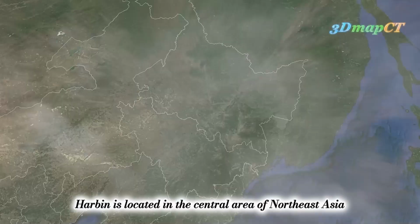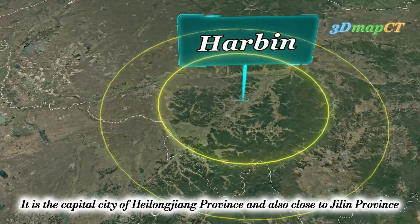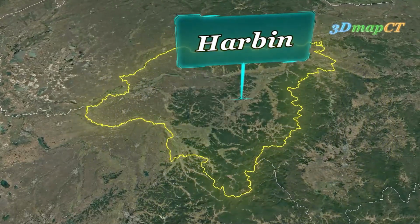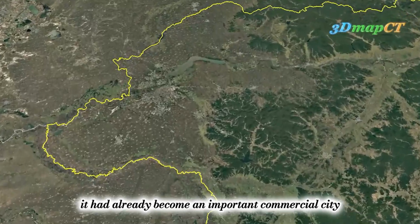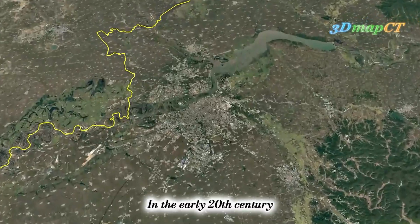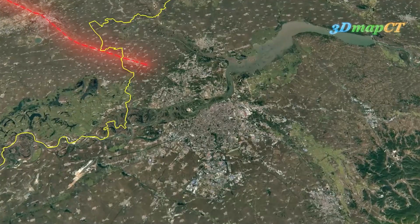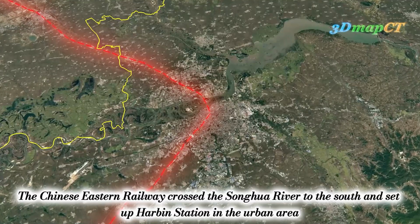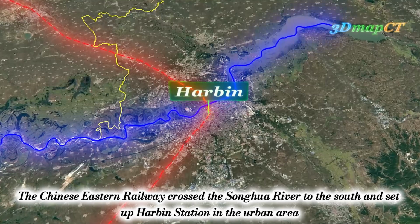Zooming in, Harbin is located in the central area of Northeast Asia. It is the capital city of Heilongjiang Province and also close to Jilin Province. As early as the Qing Dynasty, it had already become an important commercial city. In the early 20th century, with the construction of the Chinese Eastern Railway, it ushered in a period of rapid development. The Chinese Eastern Railway crossed the Songhua River to the south and set up Harbin Station in the urban area.